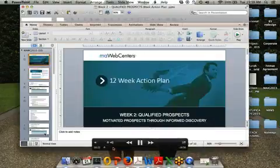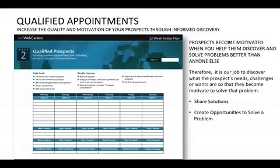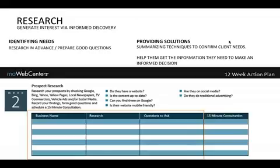That's weird. Share solutions, which ultimately creates an opportunity for your prospect to solve a problem. So different ways that we can generate interest via informed discovery, meaning different ways that we can get them to discover some solutions that they really need to be in the marketplace for are, first, to identify their needs and research in advance. Be prepared with better questions, right?